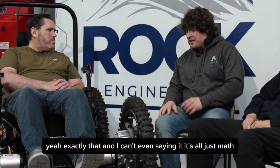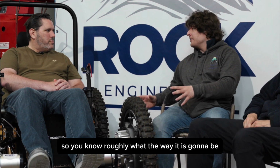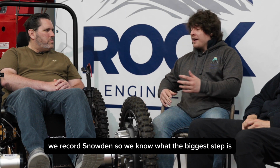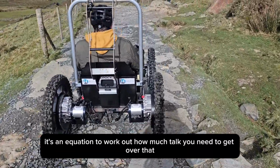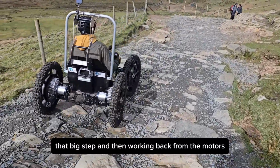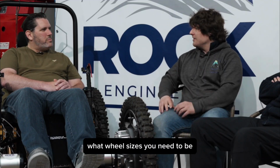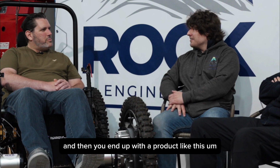Yeah, exactly that. And like Elliot was saying, it's all just maths. So you know roughly what the weight is going to be. It constantly evolves, and it's an iterative process. But you know roughly what the total mass is going to be. We recce'd Snowdon, so we know what the biggest step is. So then it's an equation to work out how much torque you need to get over that big step, and then working back from the motors. The motors are a known quantity, they're an off-the-shelf product. So then you can work back through what gearbox ratios you need, what wheel sizes you need, and then you just drill into all of that, and then you end up with a product like this.